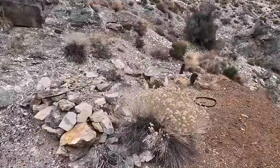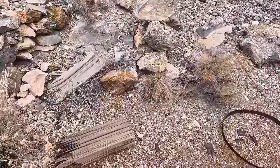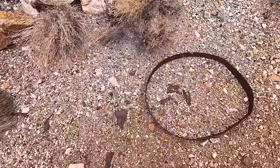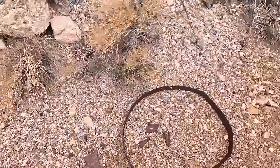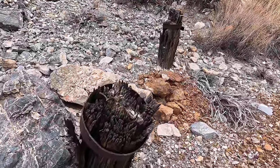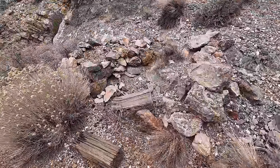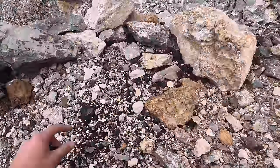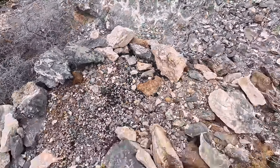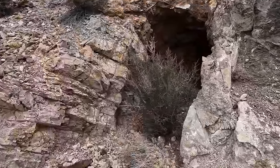So this is definitely some older workings. So we got some remnants of these stacked stones. There's just a bunch of metal here, so I'm wondering if this would have been part of a blacksmith forge or something. That's my guess. I got these two big wooden beams. Yeah, my guess is blacksmith forge right here. And definitely looks like there's pieces of charcoal in here, so that would make sense. Cool stuff. But let's head into this mine real quick, see if there's anything to see.